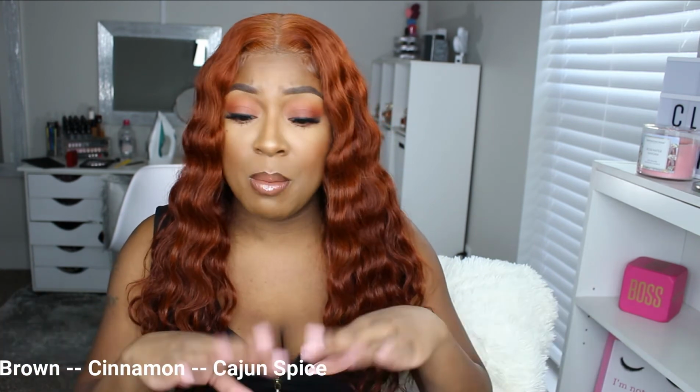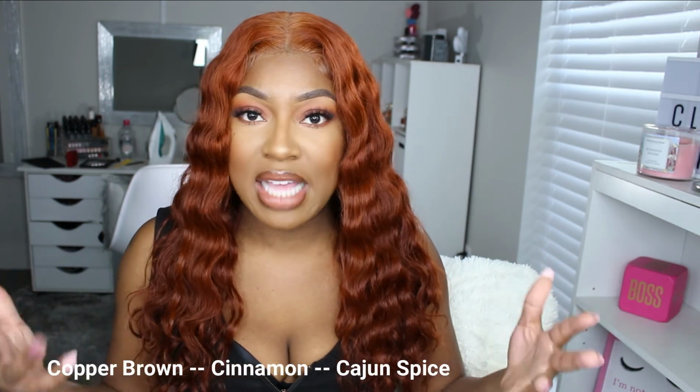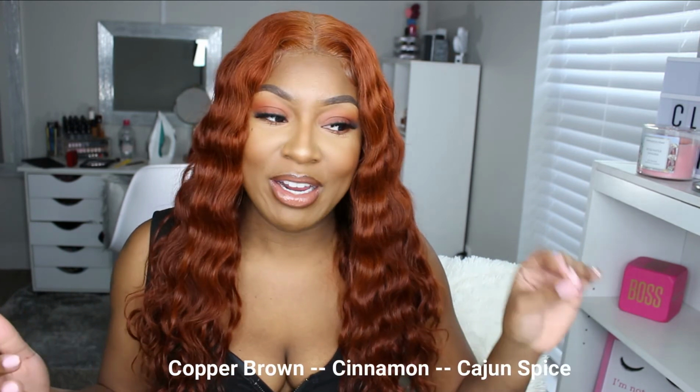So I did add three Adore colors to it. I think it was copper brown, Cajun spice, and there was one more. I'll leave them somewhere up in here on the screen so you guys will know exactly which colors I used to actually achieve this color. I'm sorry, y'all, I'm rushing.